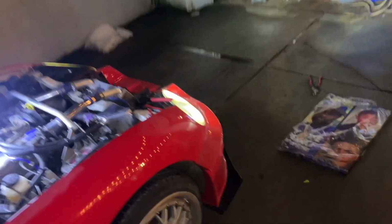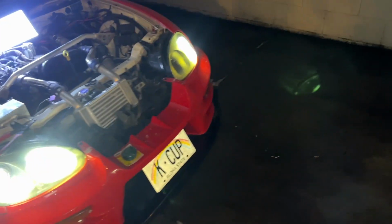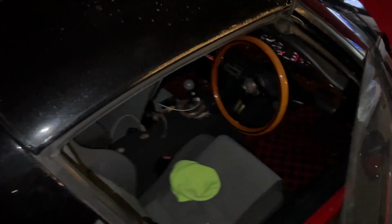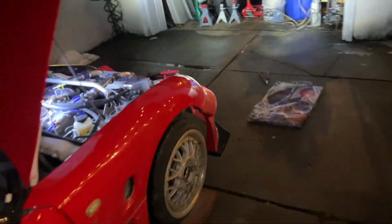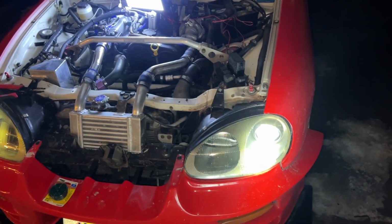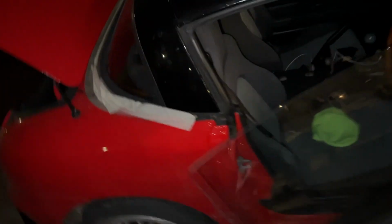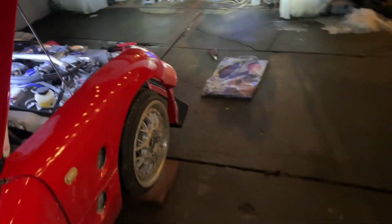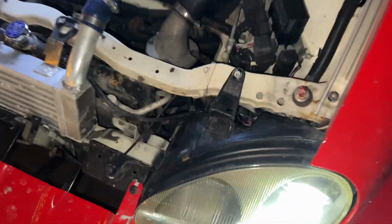Looks like they both work. Yeah. Ooh, wait, my high beam is not working. Oh my God. Can't catch a break. All right, let's just see. Normal headlights work. I now need to diagnose why the high beam doesn't work. Let's check again. I mean, it was working this whole time. That doesn't even make any sense. Yeah, that makes absolutely no sense.